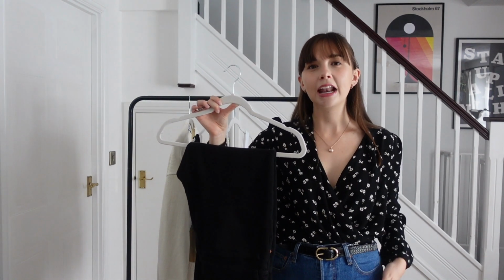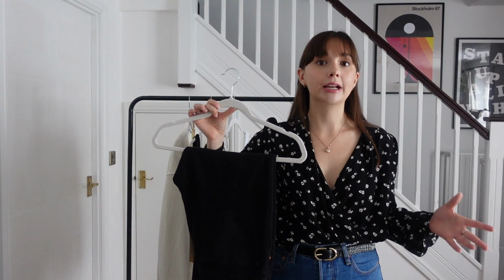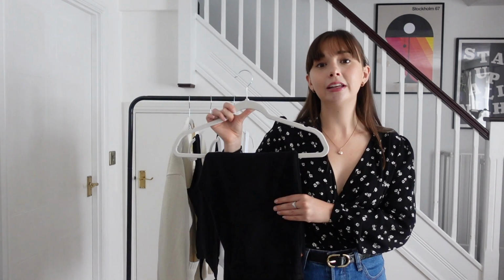Like I said, they're fairly form-fitting on me because I am kind of wider in the hips and leg area, but they're still definitely a straight leg as opposed to a skinny. They're looser on the leg overall. They don't stick to your skin like a skinny jean, and I really like that look.